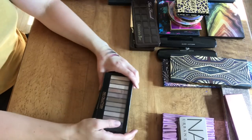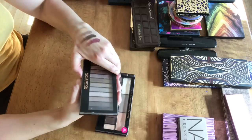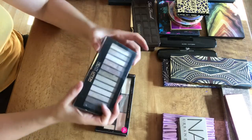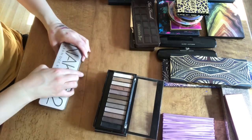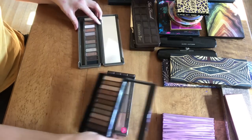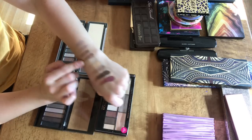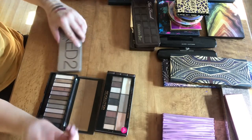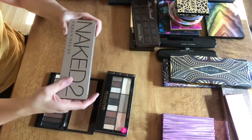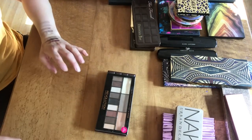Let's move on to some things that I can get rid of. Makeup Revolution, I don't need this. This is a dupe for the Naked 2 palette. It's also broken, apparently. Does it actually perform as well as the Naked 2? Let's find out. So here's a couple of the shades swatched. I really can't tell a difference since I have the original and will, let's be honest, probably be keeping it. I'm gonna get rid of this Makeup Revolution one. So I'm getting rid of that.